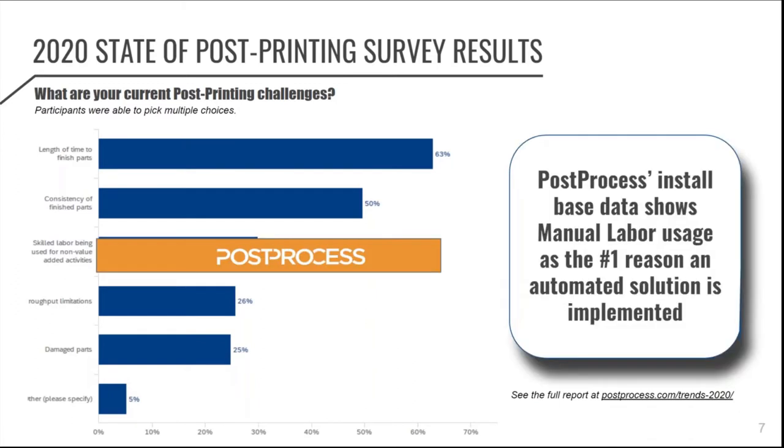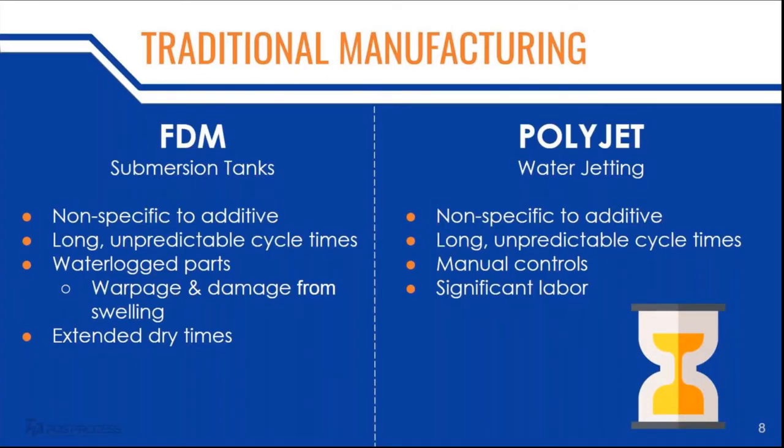When we asked our install base specifically, the number one reason they switched to an automated solution was in order to save that manual labor. All of that labor being used really is taking up time, costing money, and it's just not allowing the industry to scale. If you want to see this full report, you can go to postprocess.com/trends-2020.